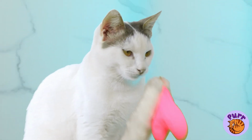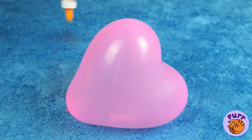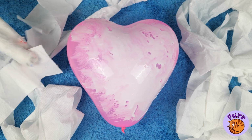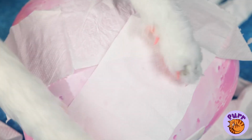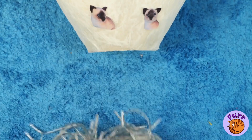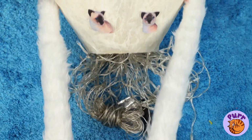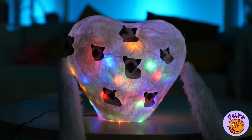Next, why don't we blow up a balloon? Wow, it's heart-shaped. Cover with glue. Once it's all covered, add the TP on top. And why not add some stickers too? Plus some lights on the inside. Dim all the lights for the perfect kitty light show.